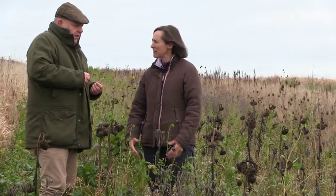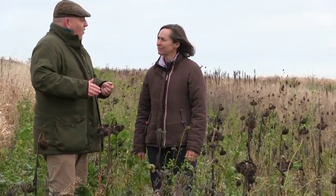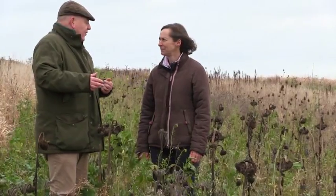And a mixture like this, does it need to be within the stewardship, or can it go anywhere on the farm? Where can we grow it? Well, one of the beauties of this particular mix is that you can grow it voluntarily if you want to, or it will actually fit the stewardship rules. And it's a really good way sometimes of getting farmers engaged in what they're doing.